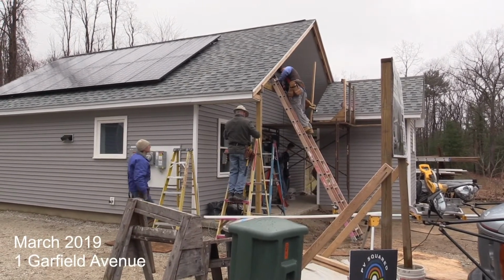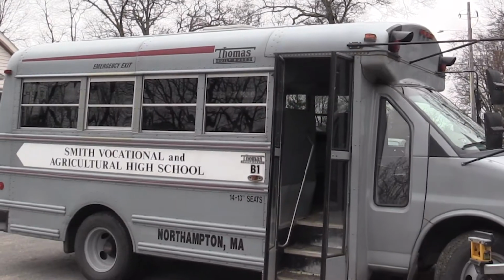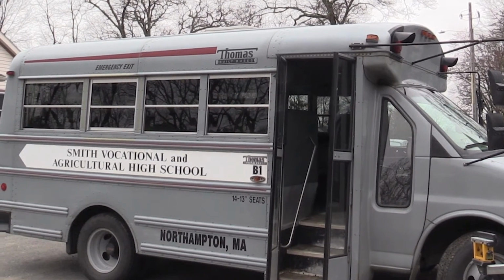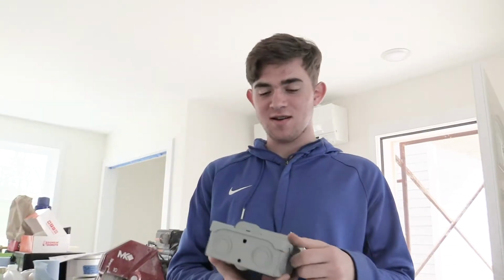This is a crew that meets regularly during the week. We're from Amherst and from South Hadley and from Northampton, so they come from a variety of places. The Smith Folk electrical folks are here today doing the finished electrical work inside. Working with Habitat has been great because these past 3 classes have been able to have the experience of wiring a house before they get on the job. And we do all the components of a house in the shop. I'm working on a disconnect right now, which is pretty much a switch.